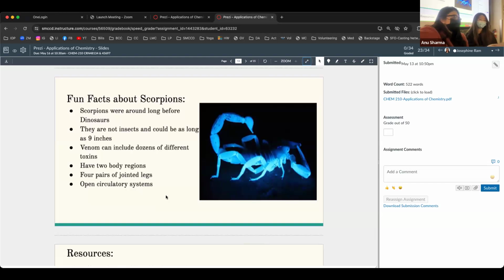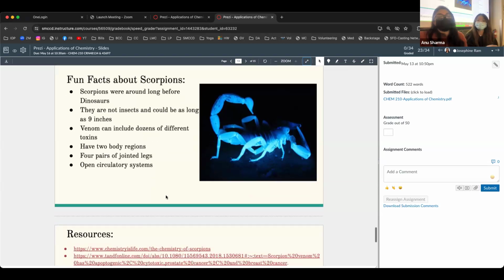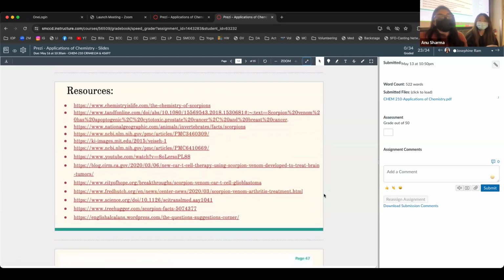And then just a few fun facts about scorpions. They were around long before dinosaurs, and they're not insects, and could be as long as 9 inches. Venom can include dozens of different toxins, and they have 2 body regions, 4 pairs of jointed legs, and an open circulatory system. And these are our resources.